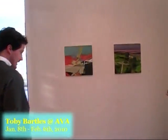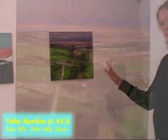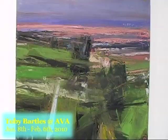Let's look at these. These are a different scale and somewhat different. Were they early or later? The one on the right, South by Southwest, is actually a play on Hitchcock's North by Northwest. I had a hard time coming up with the title, but I did feel it was like a Nevada kind of landscape, and I decided to just roll with that. That was one of the first. That was the first 18 by 18 that I did.